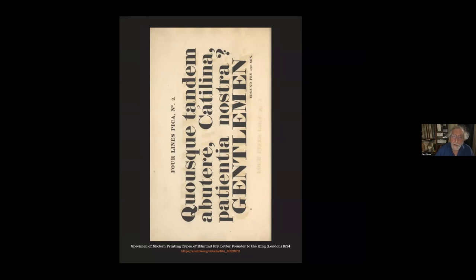One of the most common things to see aside from religious texts in early specimens, at least after Caslon in 1734, is a quote from Cicero, "Quousque tandem abutere, Catilina, patientia nostra," I think it's, and here you're seeing it 90 years after Caslon from the Fry Foundry with bigger type and the word gentleman added. And I'm surprised at how long this Latin phrase lasted.